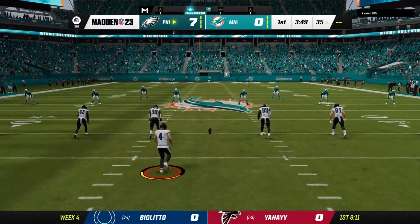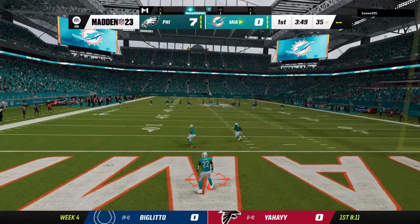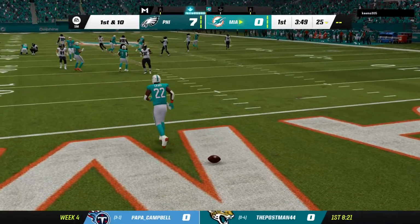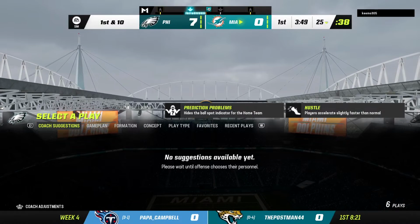Now after the touchdown, here's Elliott on to kick it away. And there will not be a return here. It's a touchback, and it'll come out to the 25-yard line.